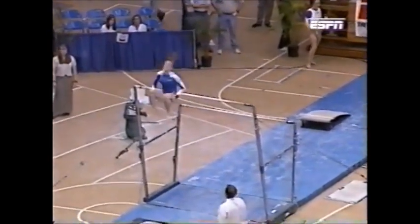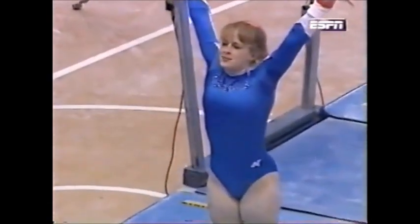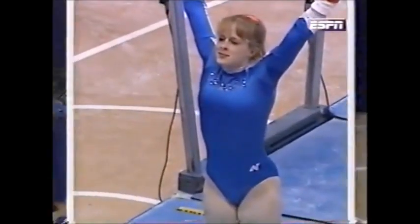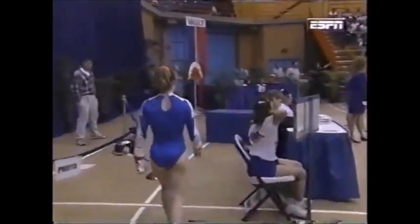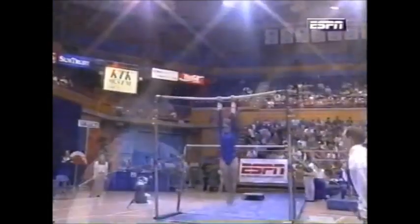Here's the dismount. She sets up for the double tuck, and she looks for the landing, and it's perfect. No deductions there. All right, we're going to take a short time out. We'll come back and finish up rotation number 2 right after this.